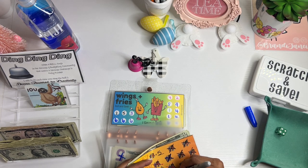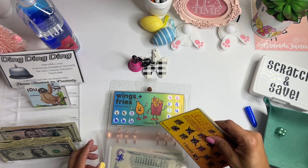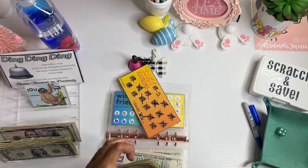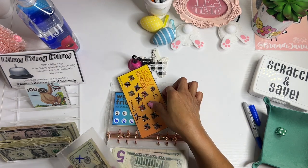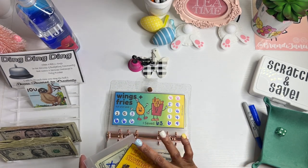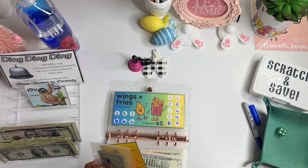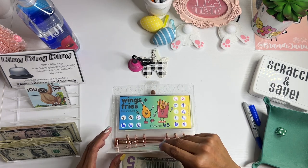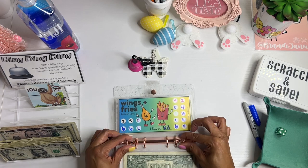I know y'all saw me do that. Oh man, see, this is why I like cash stuffing. So much fun. I know y'all was like, did this girl just write on her envelope? See what I'm saying? That's how you know when you're all discombobulated. That's how you know.